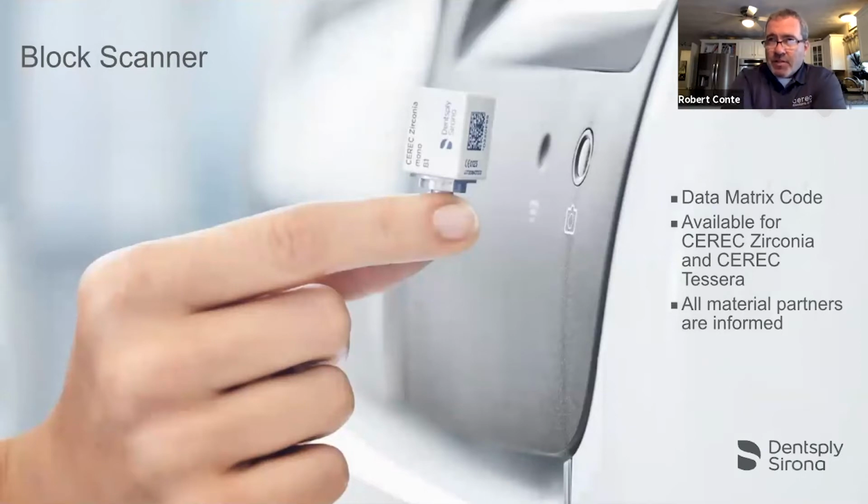Many of the manufacturers are soon going to be stamping their blocks with this data matrix code. It's like a QR code. The milling unit itself has a scanner. So rather than punch in a lot of numbers, as you would today with many of our zirconias, we're just going to be scanning the block. And then the mill instantly knows the block that's going to be inserted. It knows the size, the shade, and the manufacturer. Currently, only CEREC Tessera and CEREC Zirconia are shipping with this code, but all the material partners are on board.